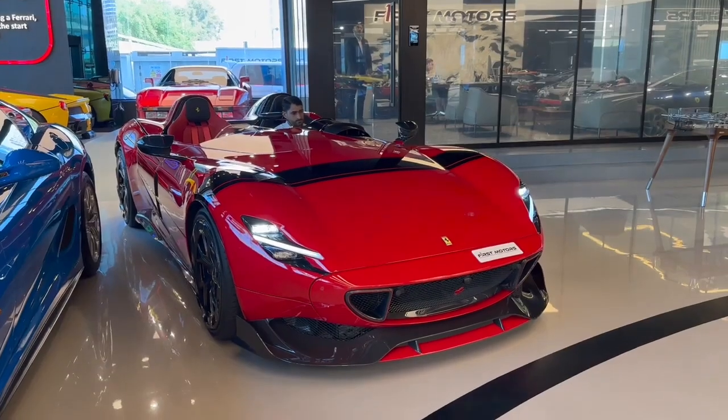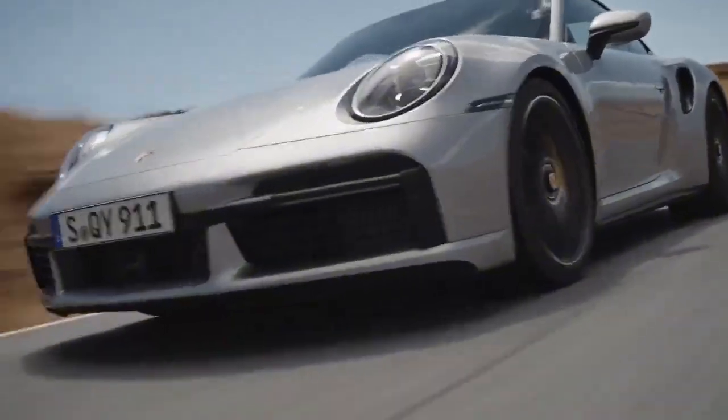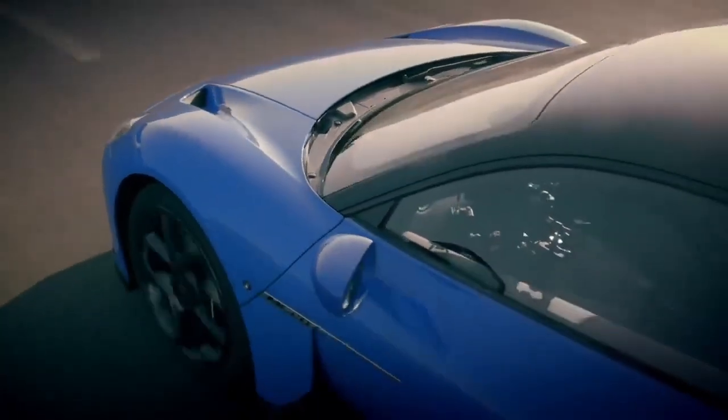I don't know about you, but I've always dreamed of owning a supercar. The speed, the power, the looks. It's the ultimate way to make a statement on the road. But not all supercars are created equal, and that's why we're counting down the 15 most luxurious ones in the world. Trust me, you're gonna want to see this.